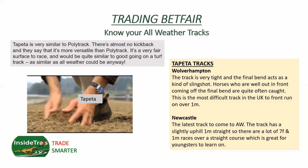People like Stoute and Gosden like to send their 2-year-olds up because it's a nice surface. The Tapeta surface is very forgiving. It's not going to do their horses any damage. It's a consistent going.